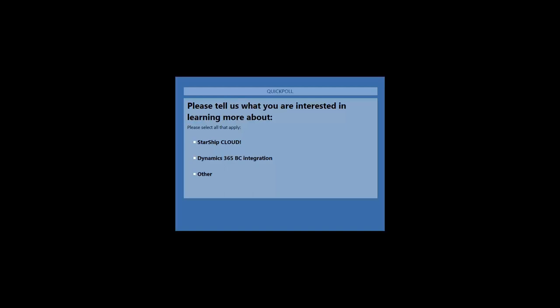Okay, first question we have here, it looks like it's coming from Megan. We have multiple e-commerce platforms. Can we have more than one link to StarShip?